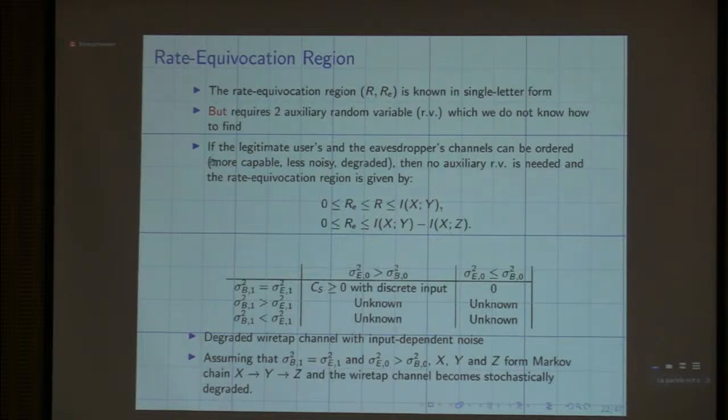Now, let's see when we will have this sort of ordering between the legitimate receiver and the eavesdropper. Just to put everything in perspective, we have solved this case, which is when sigma B1 and sigma E1 are equal and sigma E0 is greater, meaning that the noise of the eavesdropper is larger than that of the legitimate receiver. This is the noise that is independent of the input. We have the solution in this case, and in this case it's trivial, capacity is zero. But in all other cases, basically, there is no result. The results are unknown. Just to give you a flavor of how difficult the problem is.